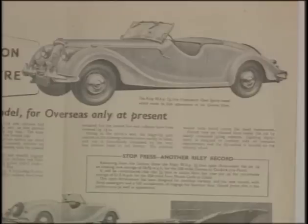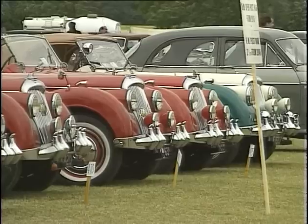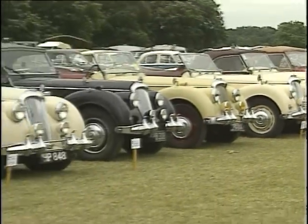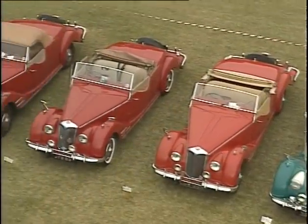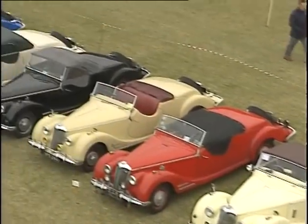507 Roadsters were built between 1949 and 1951, with just over 60% exported. However, only 50 actually went to America. The press were kind to the Roadster and welcomed the return of the Riley traditional British open sports car. Priced at $880 plus purchase tax, the Roadster was the same price as the 2.5-litre saloon.